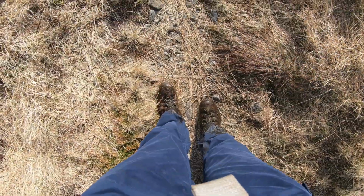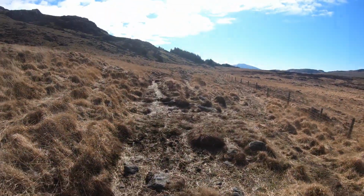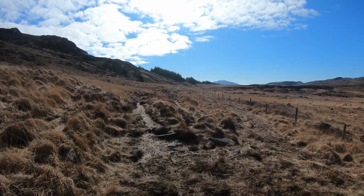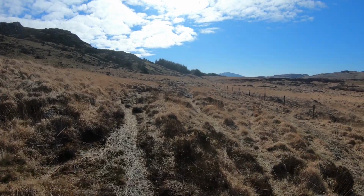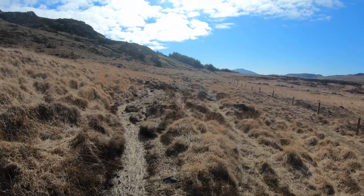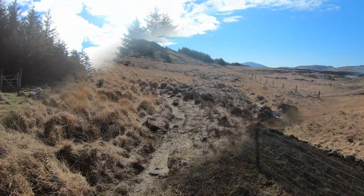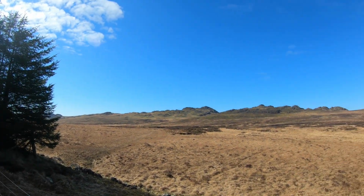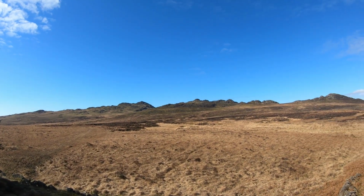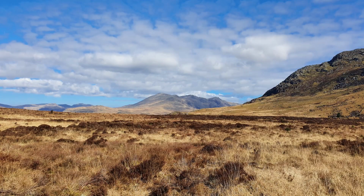Just gone in a couple of bogs. Oh, thankfully they were just up to, just below my ankles, so I didn't come over the top of my boots. That could have been wet feet for the rest of the day. Not pleasant. Just coming up to the stile now, where I'm going to bear right for my first summit, Green Crag.